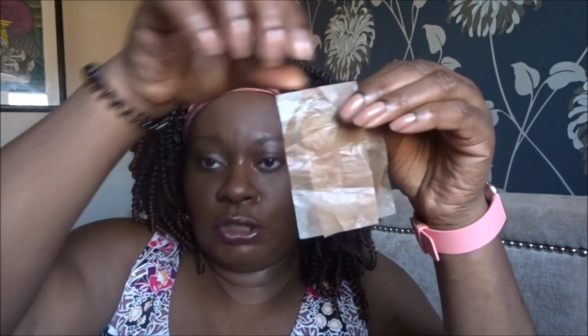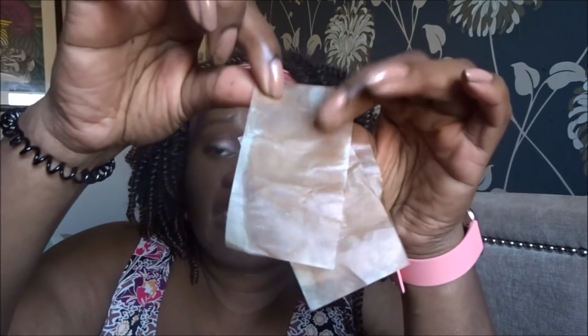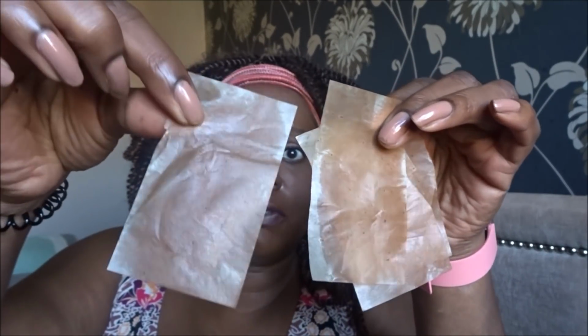Okay, I think that's enough, isn't it? So yeah, we went on to 4 sheets there. So we've got 1, 2, sorry, it's a bit gross. I should have given you a little warning first. 3 and 4. So 4 sheets of oil and foundation. And how does it look now that I've taken it all off? We can have a quick look to see what we've got going on here.